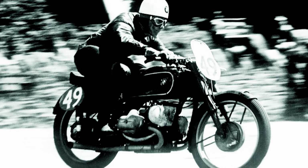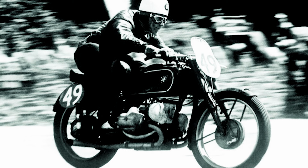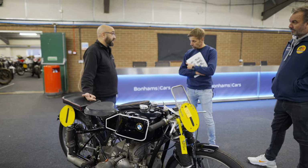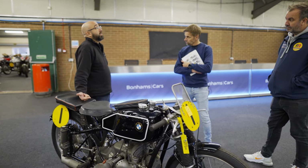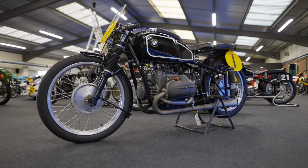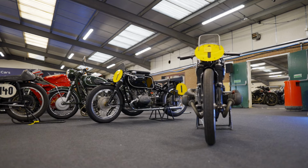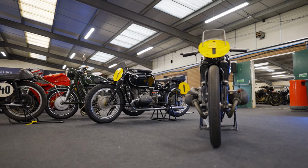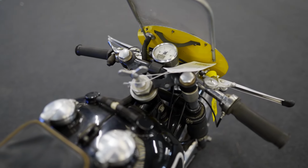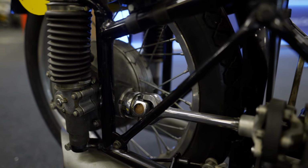And in the 1939 Senior TT, one of these came first and one of these came second. Georg Meier came first, English rider Jock West came second, and obviously 1939, significant year. This is the Germans showing their dominance, and of course it was lauded. Georg Meier was a national hero, but a hugely significant motorcycle. We can't say that it's Georg Meier's or Jock West's bike, because unfortunately the records don't exist. But there is a 2 out of 10 chance that it could possibly be.